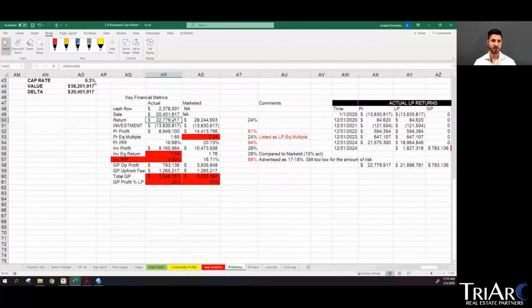So total return, 22 million, 22.7. What we were calculating, 28 per them. Investment stayed the same. So the difference in the return was about 24%. Project profit was about 61% difference in return. We were showing 8.9 versus their 14.